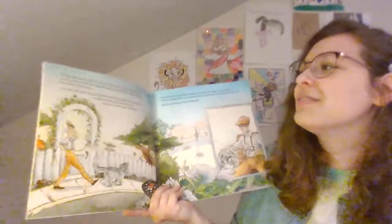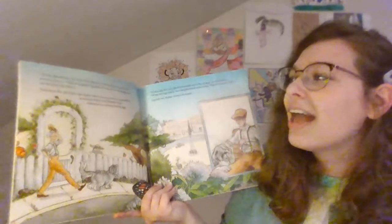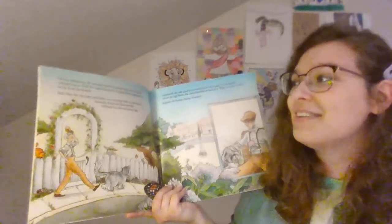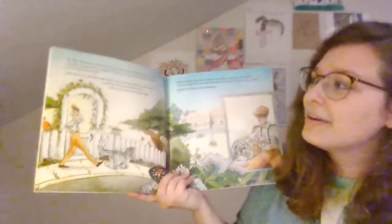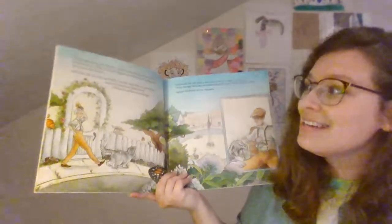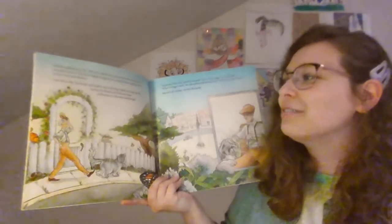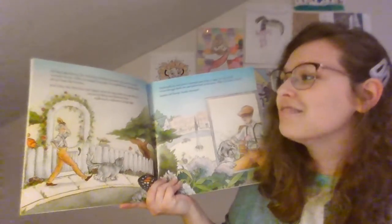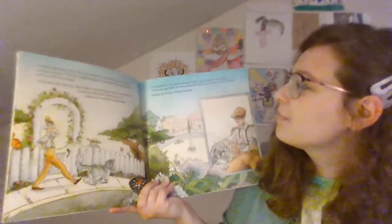On lazy afternoons, Mr. McGinty watched monarchs dip and rise on the summer breeze. With his magnifying glass, he studied them sipping sweet nectar from the flowers. And when Mr. McGinty and Sophie, there's his dog, went for long walks, he marveled as monarchs flitted and fluttered from milkweed to milkweed, laying eggs.